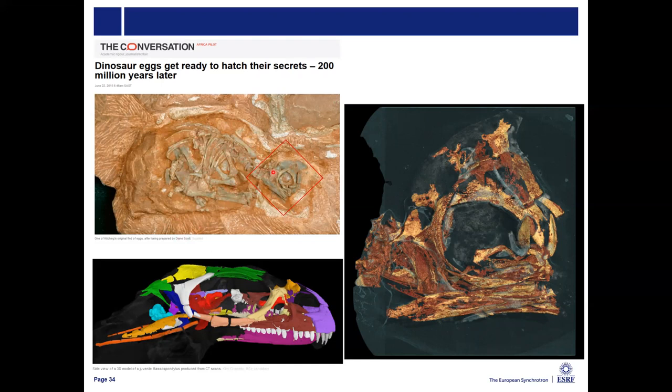Then they were brought to the ESRF for tomography, and you could then reconstruct the anatomy, the skulls and the embryos, and it was found that these are what is called the Mesospondylus dinosaur. The Mesospondylus is quite common in South Africa, and the type specimen is also in South Africa. You have the adult Mesospondylus dinosaurs also, well-preserved ones that have been found in South Africa.